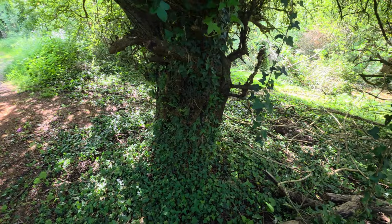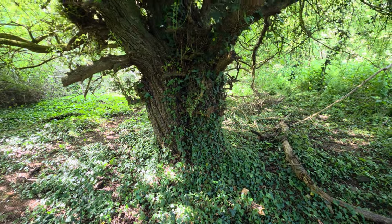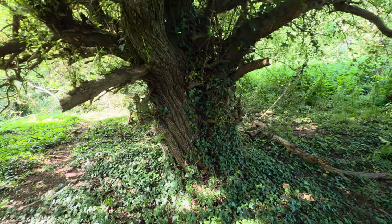Just under half a metre by just under a metre. It's got to be 200 or 300 years old, this, maybe more.